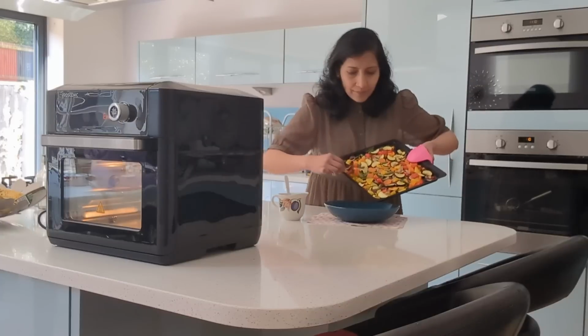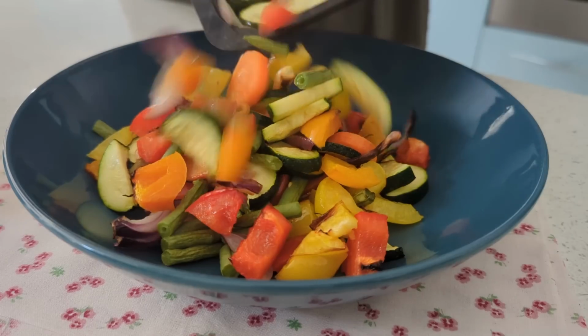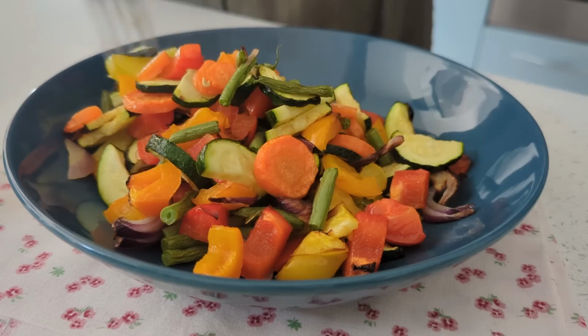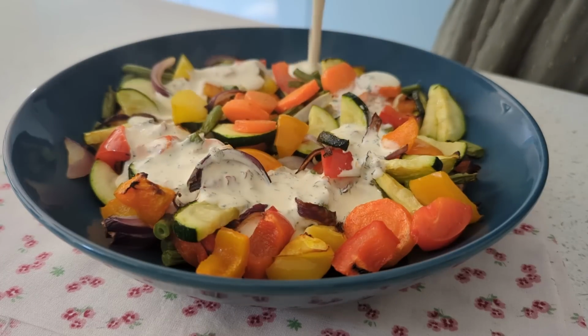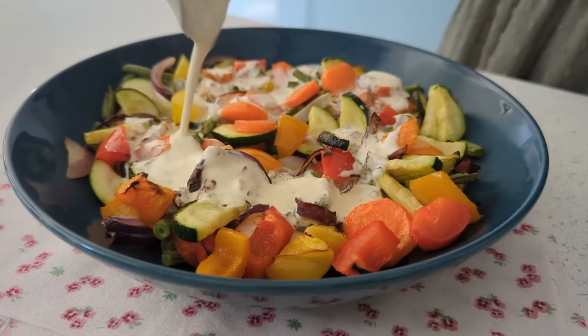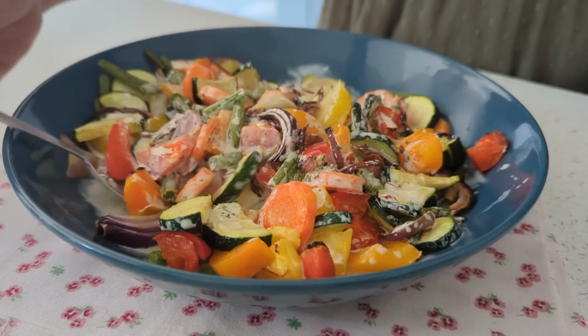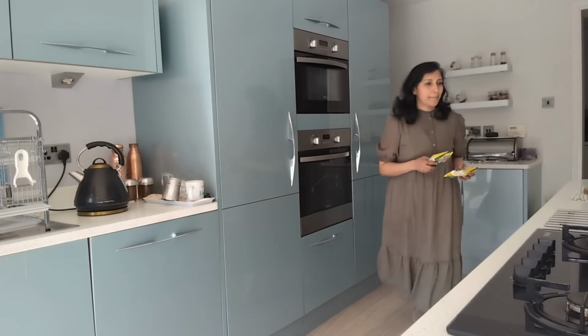To saute this many vegetables, one could have easily taken 2 tablespoons or more of oil in a pan. But now these are beautifully done with just a teaspoon of oil, making it very healthy. Santosh loves a good amount of cream, so this is a generous amount of cream. I'm sure he'll be very happy to eat his lunch today.